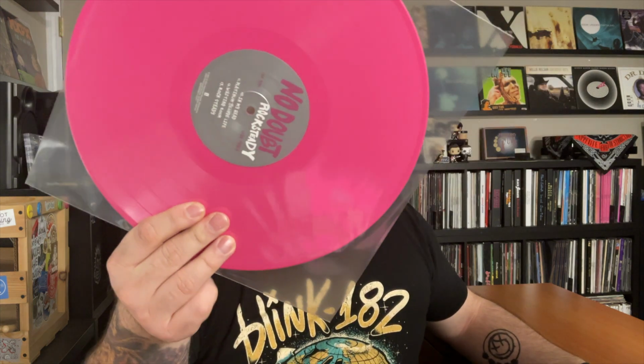And then the records themselves are on, I think, pink and blue vinyl. So there's the pink version. I'll leave it in the sleeve. It's in a sleeve, so don't drop me a bunch of comments complaining about the way I'm grabbing this record. But that's the pink one. And then it's just a solid blue also.